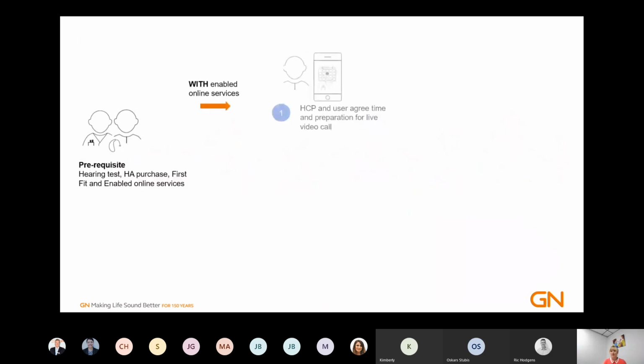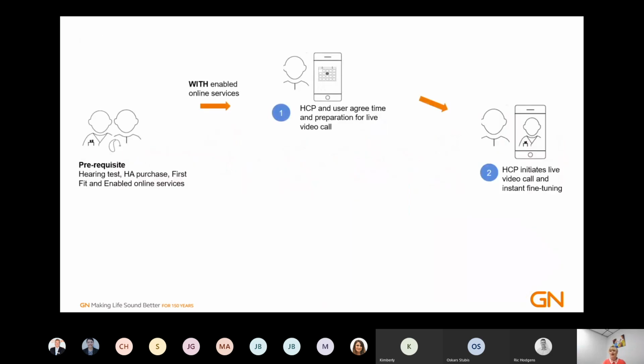But in an ideal world, what we would like is that during the first fit for that client, they've had everything sorted, they've been tested, fit with an appropriate hearing aid, and they've had that Jane Online Services account loaded into the fitting and the feature switched on. That means then, because they've already got it enabled, if they need some help, you could book a time for a live assistance video call, for example, and then go ahead with the video call when that day and time comes.